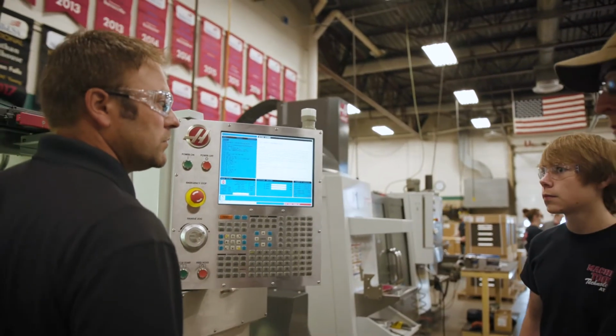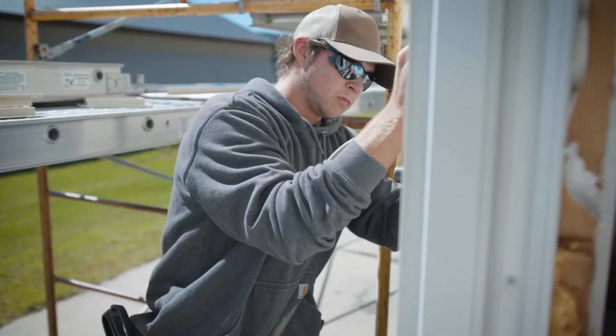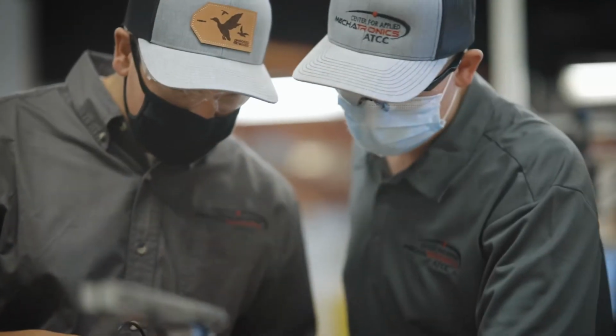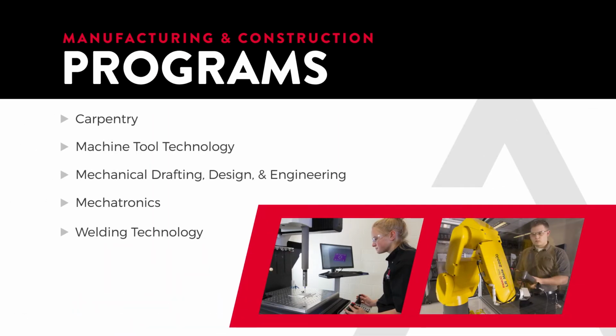A student that would be successful in our career is a very hands-on type of person. Our courses are 80% hands-on. They like to take things apart, put things together. They like to know how it works and why it works. In our division, we have carpentry, mechanical drafting, design and engineering, welding, mechatronics, machine tool technology.